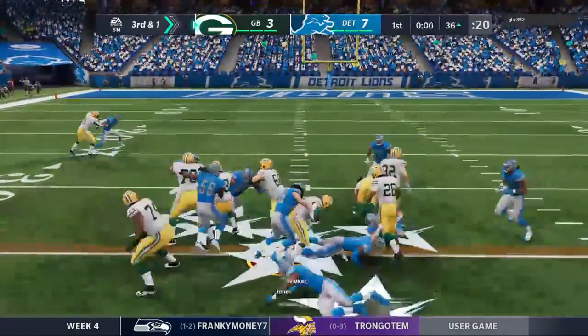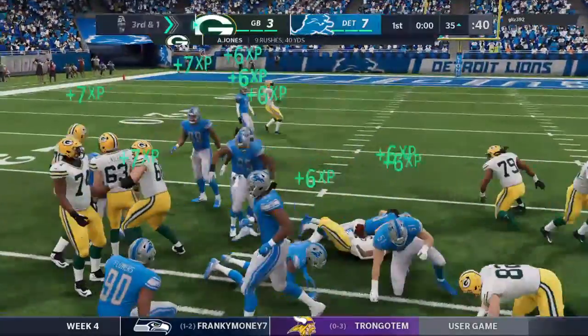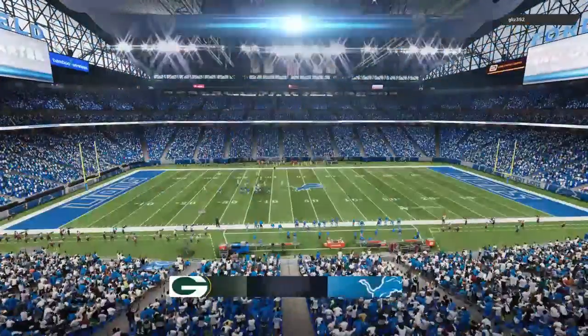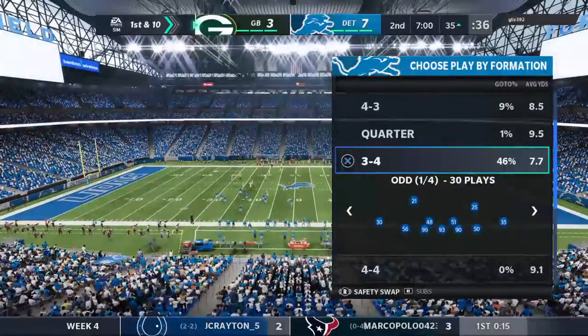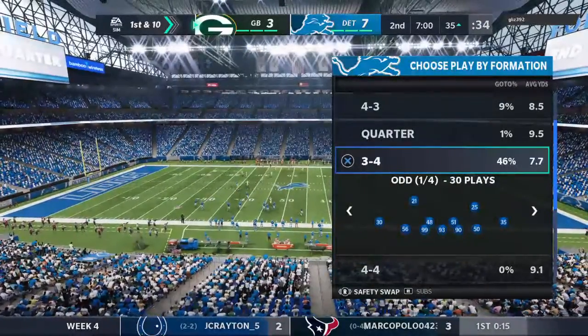On 3rd down, here's Jones. And he'll be taken down as that will take us to the end of the first quarter of play. After 1, 7-3 the score on EA Sports.